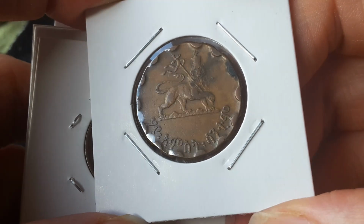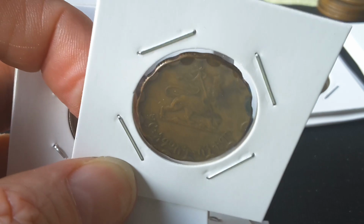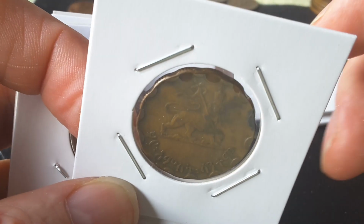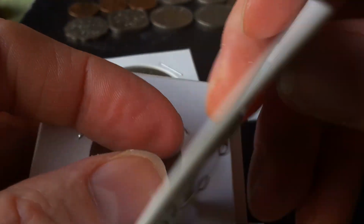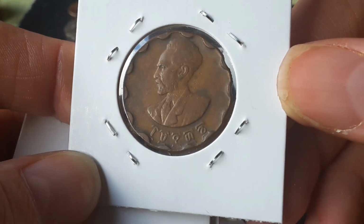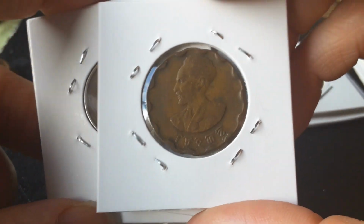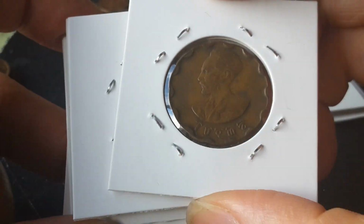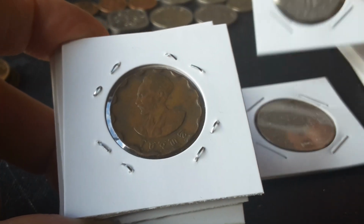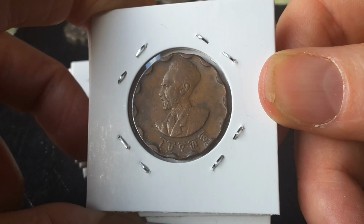So you can see the high points of the border are reeded. Then we've got the scallop shape, which are not reeded. And here he is again. I've made another video on these. These ones are pretty expensive to buy, probably $5 to $20 each, depending where you get it from. They're a bit expensive to buy, but they're a nice set to get.